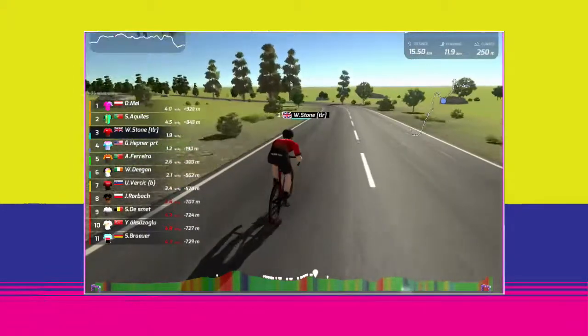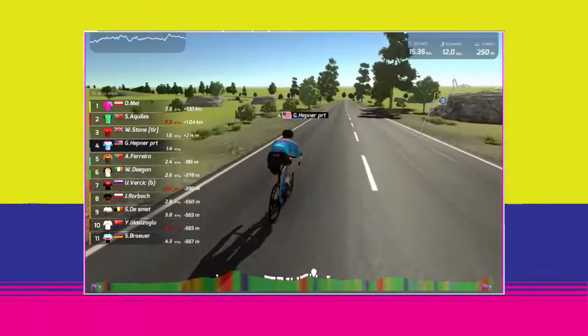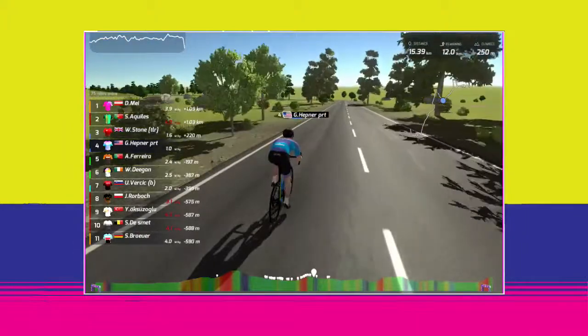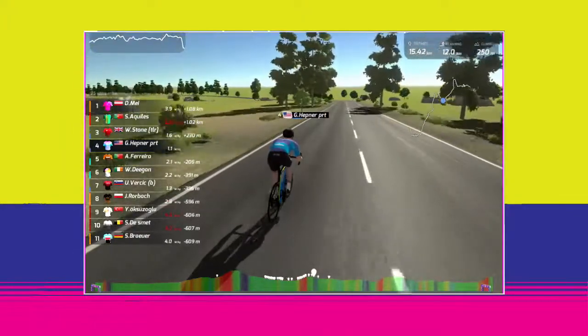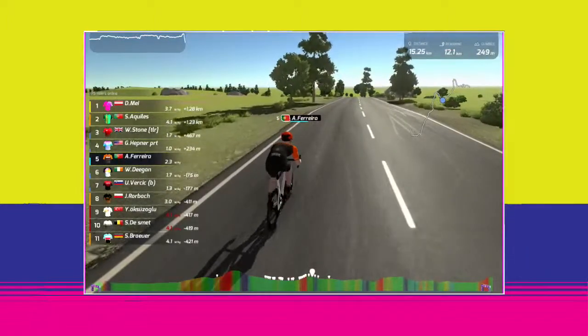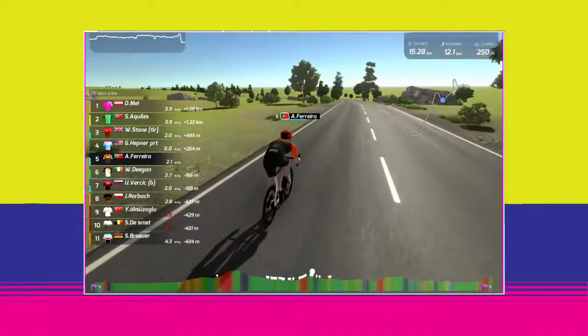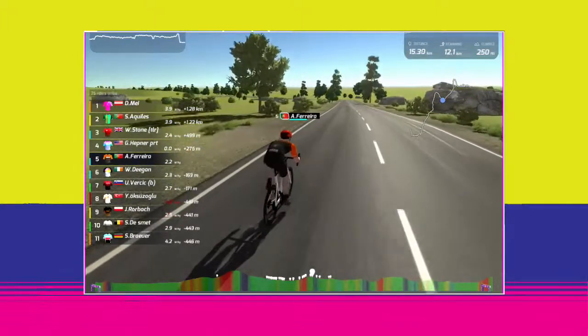Goes over the top, straight into descent. Minus 5.2. That gap with the benefit of the descent, it's just opened up to Guy there, 228 metres. Ferrari just coming to the top of this section. There's a little bit of a false flat on this hill. Just about to see a rise in the distance.